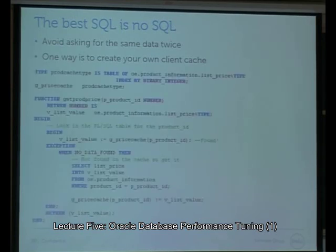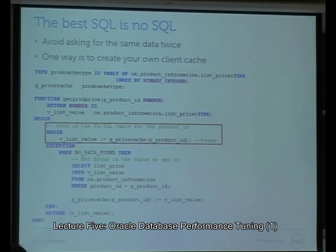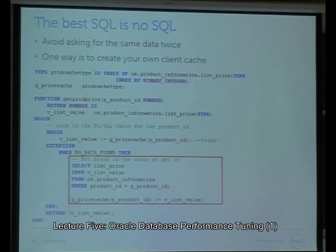So this is PLSQL code. It's Oracle's stored procedure code. And in this code, we're remembering what the database tells us. This code looks for a product. You give it a product ID and it returns the product price. And here, before we even look to the database, we look in our array, our list, our collection. And if we find the product in our collection, we don't go to the database. If we don't find it, we go to the database, we get the product price, and then we put it in the list. It's simple as that, right?